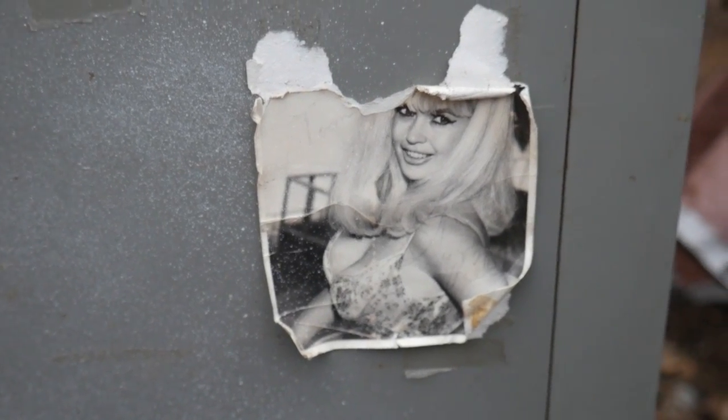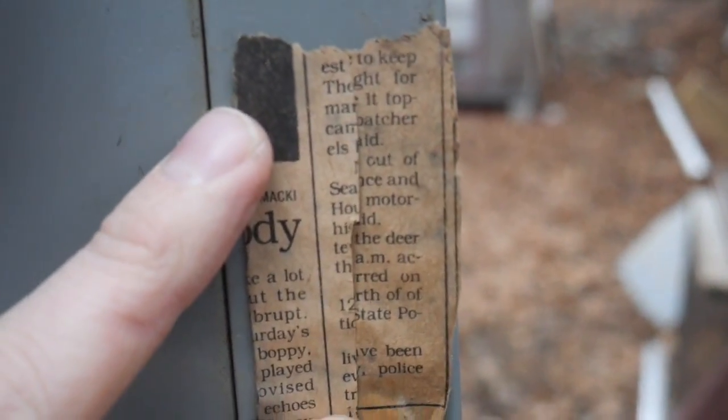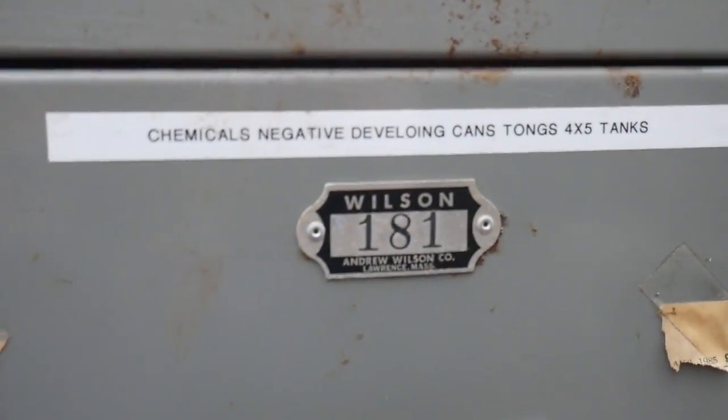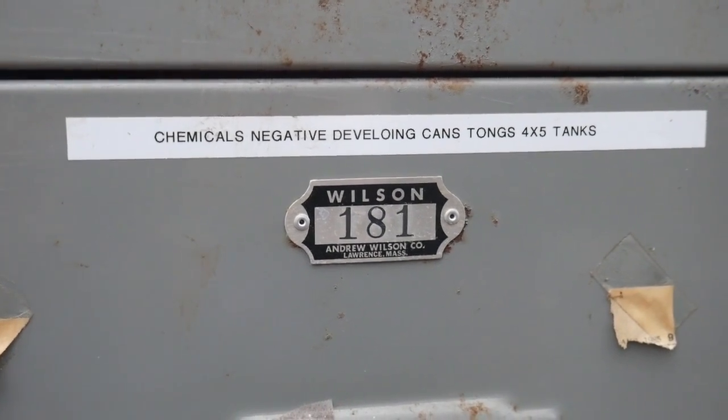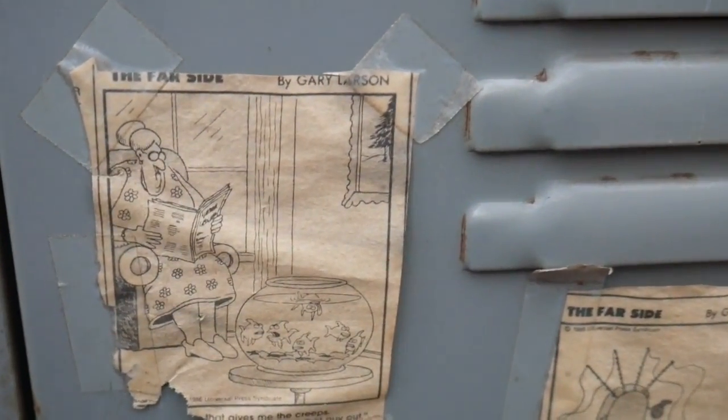But it's barely hanging on to the locker. That thing looks like it was taken in the 50s. Bunch of random newspaper cutouts. I don't know what the heck some of this is. I like the old high school looking industrial lockers. Chemicals, negatives, developing cans, tongs. So someone who developed film. Some old Far Sides. Gary Larson, love that stuff. This weird, who knows what this once was.